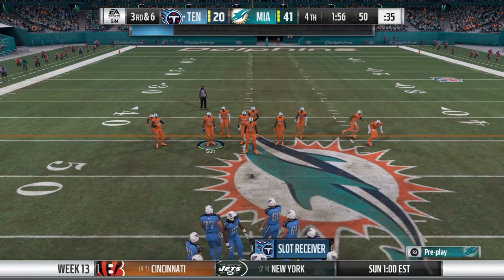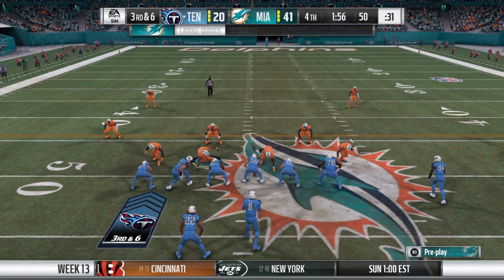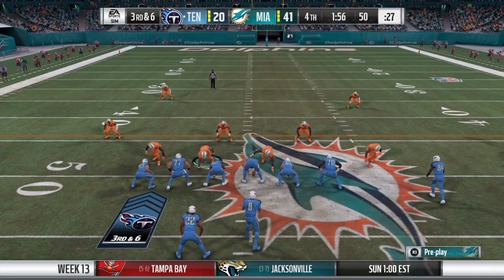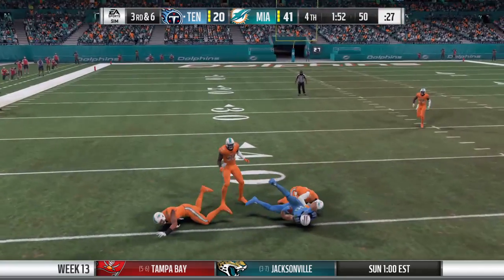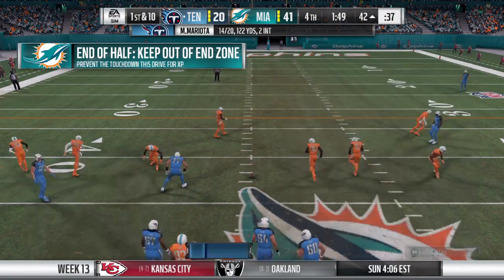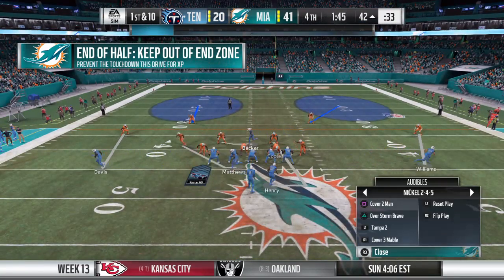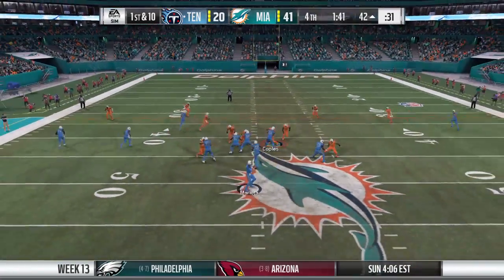So the Titans in possession of the football here as we get you reset. And let's see what they've come up with offensively after having time to talk it over. From the midfield stripe, they'll look to throw. He's got a man. It's Williams. And he's got the first down yardage before he's brought down at the 42. It's an 8-yard pickup and leads to a new set of downs.